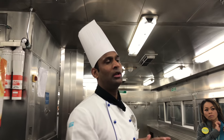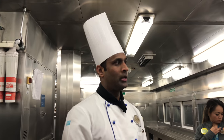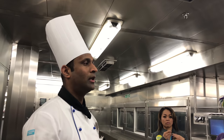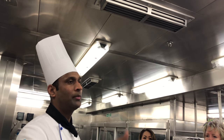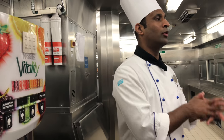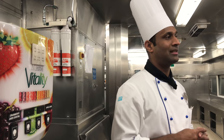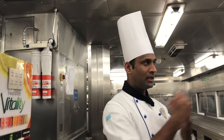All the pictures and all the recipes are done by the Miami office. They're going to come on board here and they will work with us. Then they will present the dishes, they make the binders, and then we start to follow the binder. They give the instruction how much we need to use, what we use, how to use. They are the ones who instruct us, and myself, I cannot change these things once they give us the instruction.